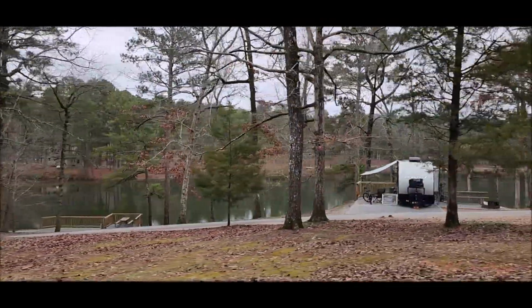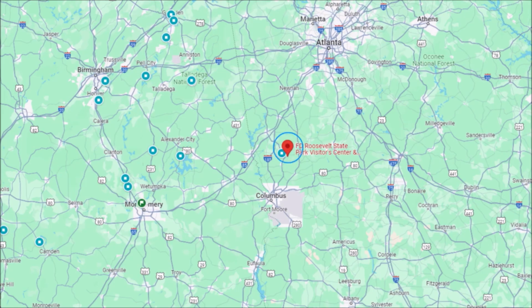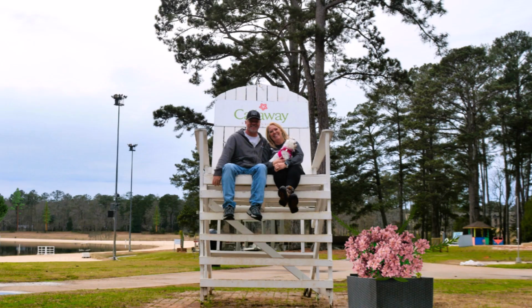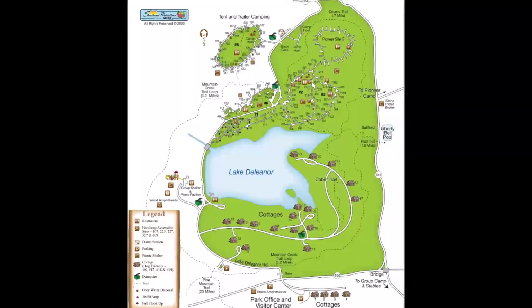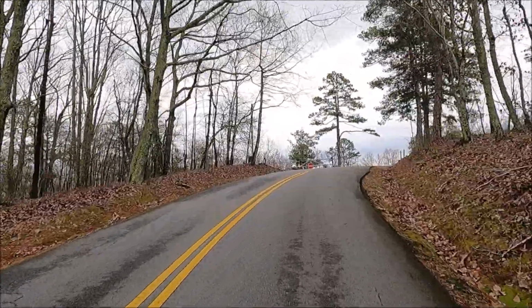This is F.D. Roosevelt State Park in Pine Mountain, Georgia. The park is located in between Atlanta and Columbus. It's just about 4 miles away from the beautiful Callaway Gardens. Roosevelt State Park is about 10,000 acres. They offer 21 cottages and have 115 campsites.